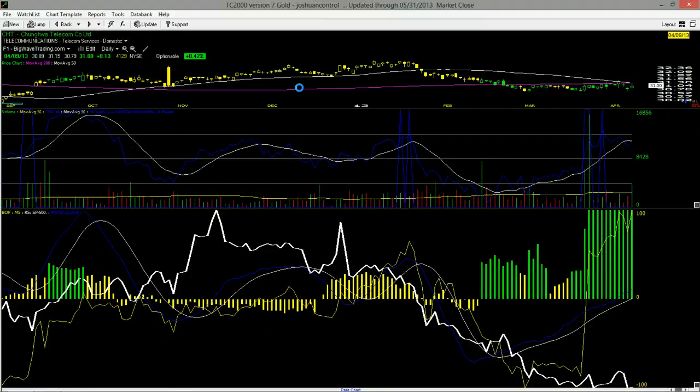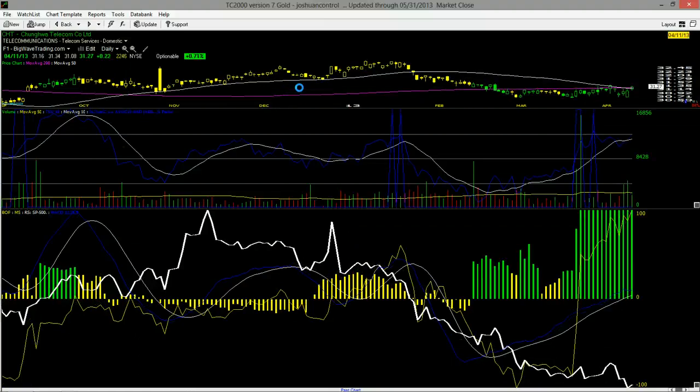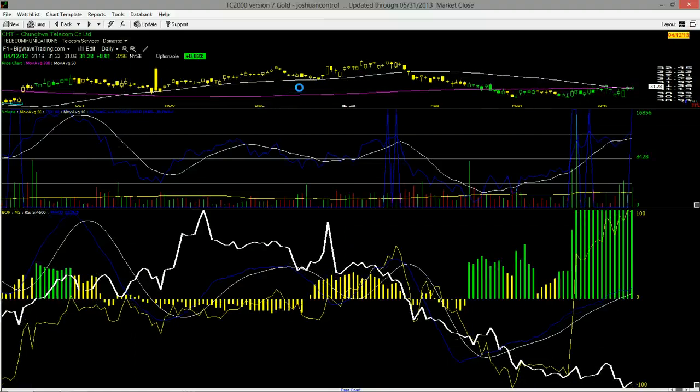I actually have my trading diary in front of me. 4-9, I did not add to it there. Didn't think so. And then I did not add to it on the 11th, but I'm pretty sure I added to it on the 12th, and I sure did. So a lot of adds.